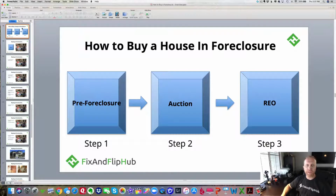And in this video today, I want to explain to you how to buy a house at a foreclosure auction or a sheriff's sale or a trustee's sale. Okay, not a public auction like a bank-owned auction. This is a trustee sale or sheriff's sale foreclosure auction.